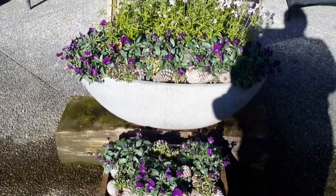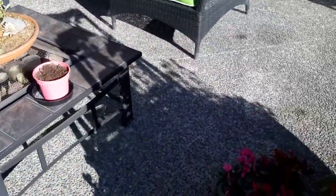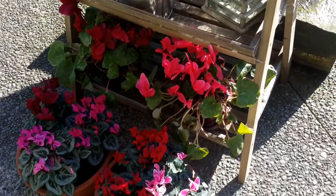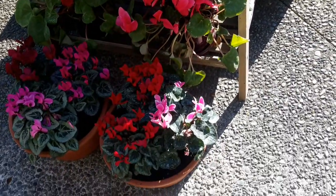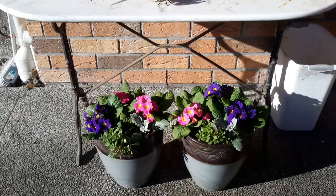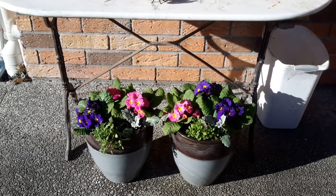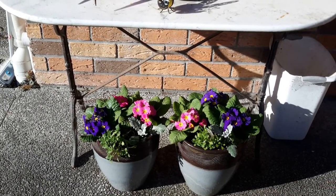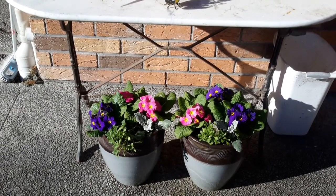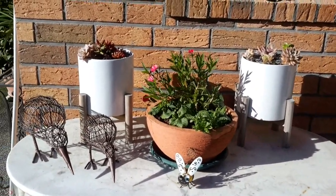So around the front, I've got the cyclamen down the bottom there. I hope you can see them. I can't see what I'm filming here because the lights are bad, but they're doing well as well. More pots here I've just planted up. That was those primroses that I showed you the other day, and they're coming away in a treat, so they'll look really good in the spring.